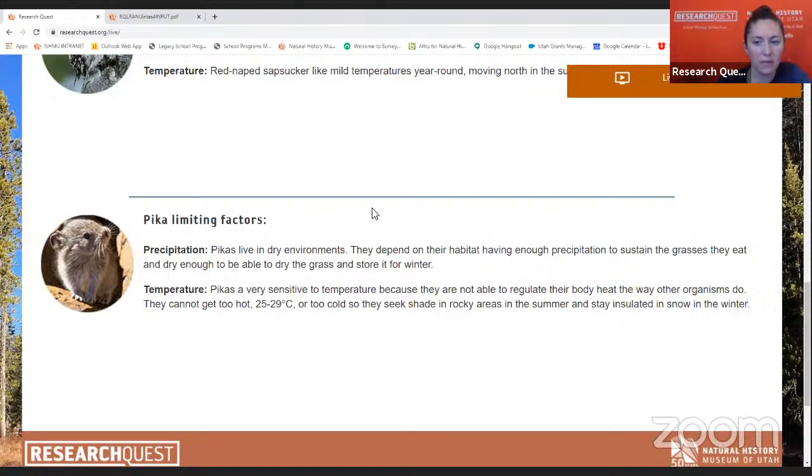Interesting. So there's two preferences there. On the one hand, they need enough water that there's lots of plants for the pica to consume. But it's important that there's some dry season where the pika is able to collect dried grass and store it for the winter. Now temperature, pikas are very sensitive to temperature, it says, because they're not able to regulate their body heat the way other organisms do. They cannot get too hot and they cannot be too cold.